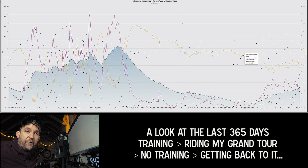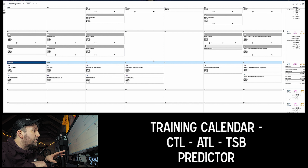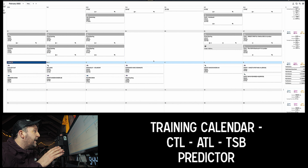So there is the performance management chart, probably one of the most key things in Training Peaks and what all the things mean. Okay, this last bit, the second most important thing about Training Peaks that we don't get with Garmin Connect or with Strava, is the ability to put in some training for the week to come.